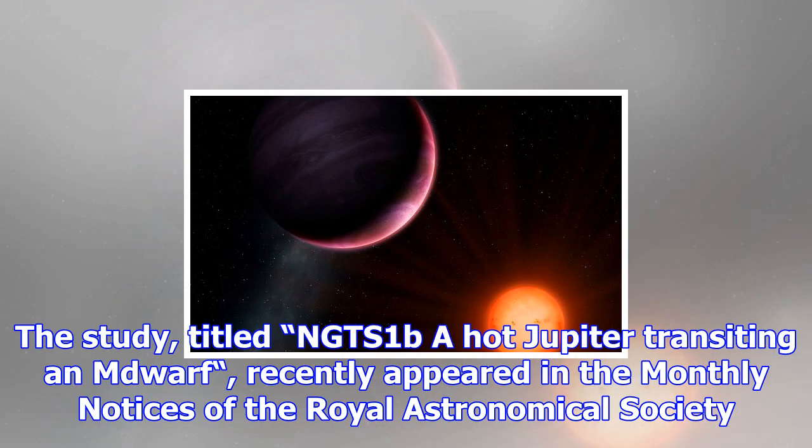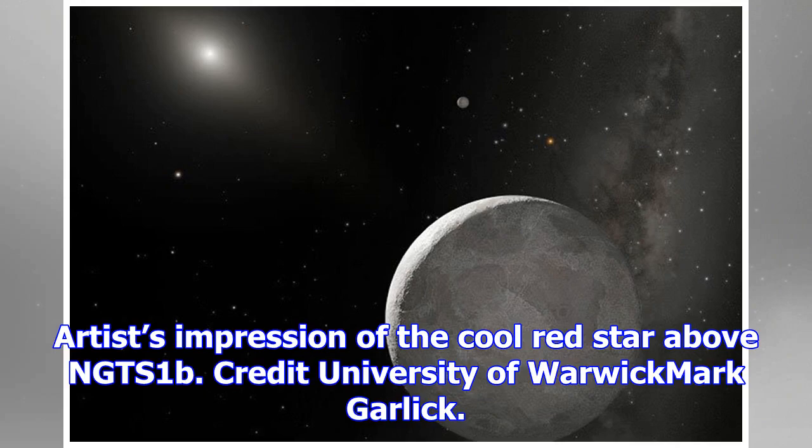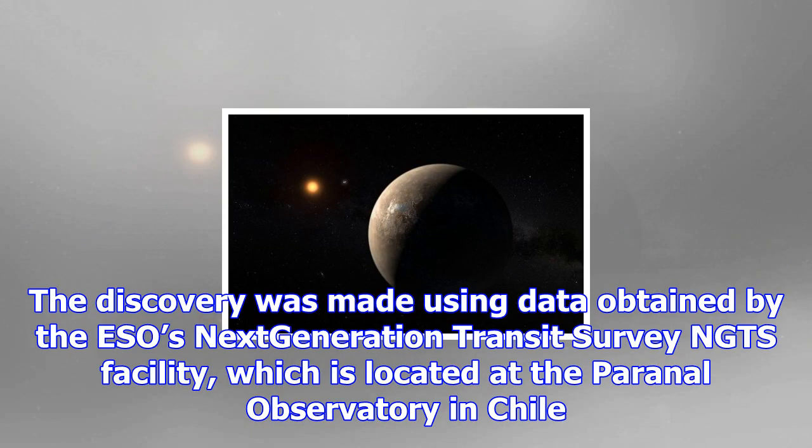The study, titled "NGTS-1b: a hot Jupiter transiting an M-dwarf," recently appeared in the Monthly Notices of the Royal Astronomical Society. The team was led by Dr. Daniel Bayliss and Professor Peter Wheatley from the University of Warwick and included members from the Geneva Observatory, the Cavendish Laboratory, the German Aerospace Center, the Leicester Institute of Space and Earth Observation, the TU Berlin Center for Astronomy and Astrophysics, and multiple universities and research institutes. Artist's impression of the cool red star above NGTS-1b. Credit: University of Warwick/Mark Garlick.